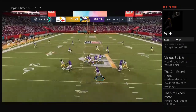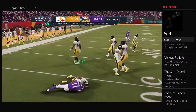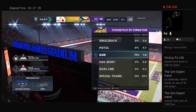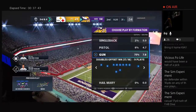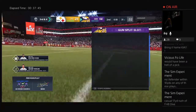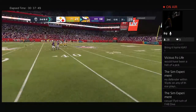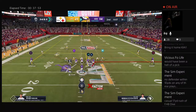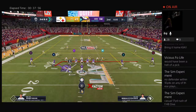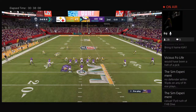From the gun, here's Cousins. That is caught. It's Tajay Sharp. He'll be dropped after a gain of about 6 across the 30 to the 31. That'll leave them with 3rd and 4. They face a 3rd and 4 after that last completion gets them 6. Just go to the half. No point in risking it.